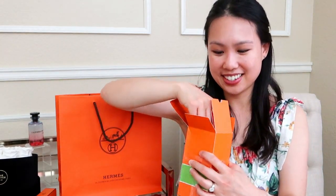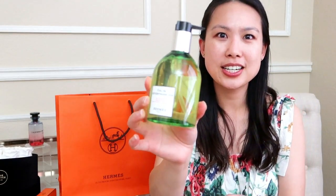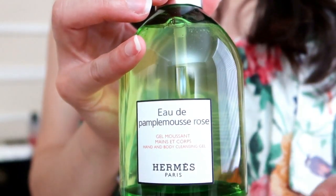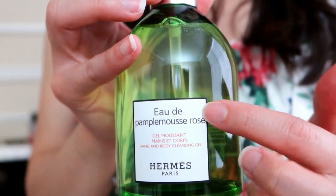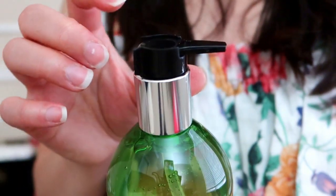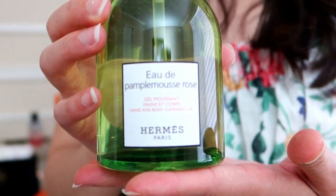So orange everywhere. Okay. Oh, I could smell it already. Oh, it smells good. So yeah, here it is. I love the bottle. It looks so pretty. It has Hermes up in the front, and then the pamplemousse rose, and a little pump thing right there. Yeah, it looks so gorgeous.